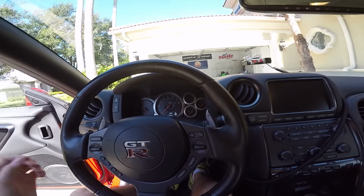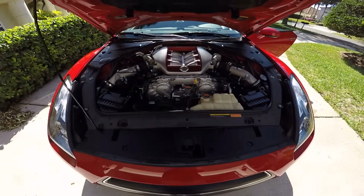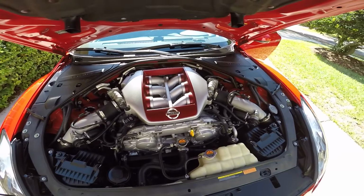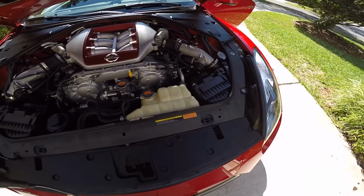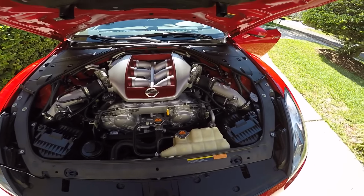Let me go ahead and pop the hood and take you around. All right, guys. Typical GTR engine. Everybody's seen it. It's spotless. It's clean. No dirt or anything. I mean, this is the way it was when I picked it up. I haven't done anything. I've dusted it down a little bit just to make sure there was no dust on it, but there was really nothing I had to do about it. With 25,000 miles, it's no big deal.